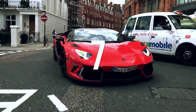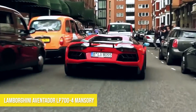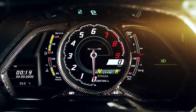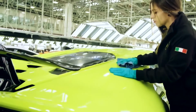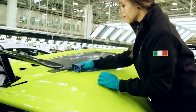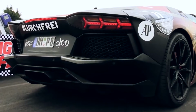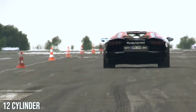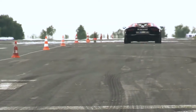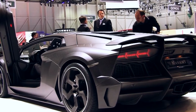Number 7. Lamborghini Aventador LP700 by Mansory. Top speed 220 miles per hour. Mansory, German tuners, unveiled this supercar during the 2012 Geneva Motor Show. It features a 0 to 60 mile per hour time of 2.8 seconds. It's based on a 12-cylinder Aventador LP704, but comes with a completely redesigned body.